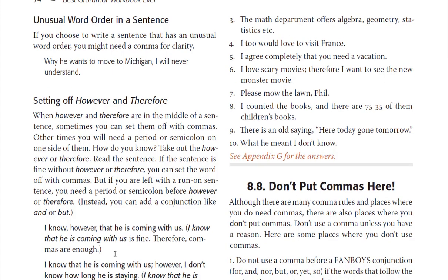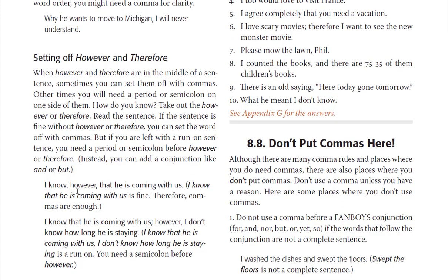So here are some examples. I know, however, that he is coming with us. So therefore, I know that he is coming with us is fine. Therefore, commas are enough. I know that he is coming with us. However, I don't know how long he is staying. So I know that he is coming with us. I don't know how long he is staying is a run-on. So you need a semicolon before however.